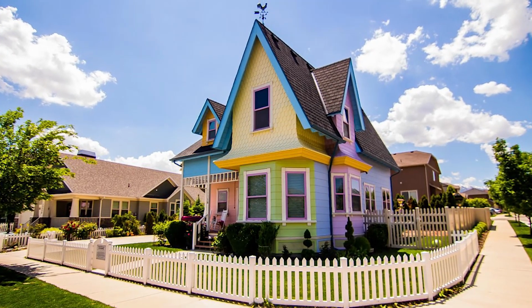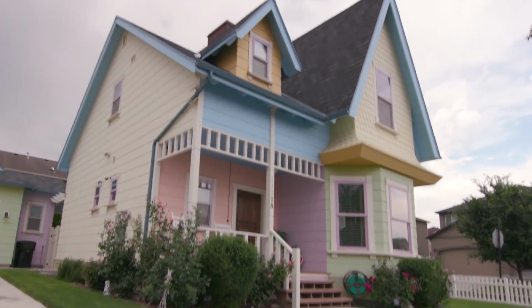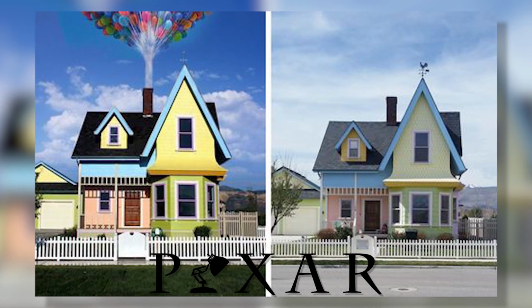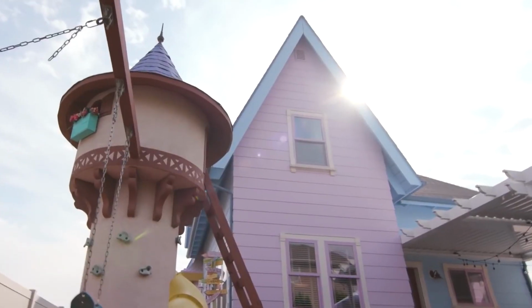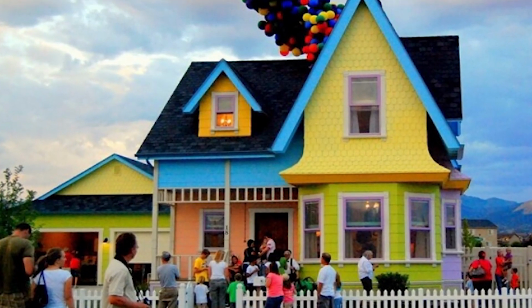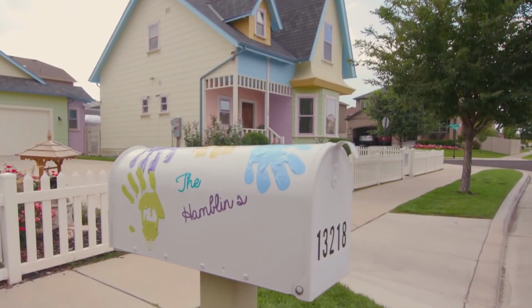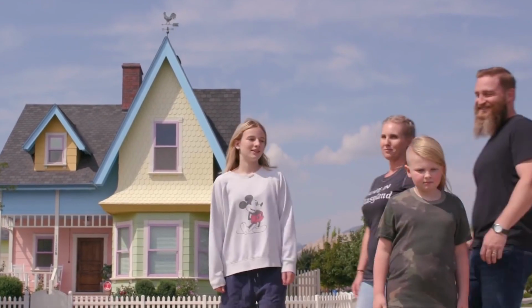The odd little home and its stubborn elderly owner refused to move as taller, more modern buildings were gradually built around it. While Pixar claims the house in the film wasn't directly inspired by any real-life home, it bears an uncanny resemblance, and locals have been calling it the Up House ever since the film's release. Visitors frequently tie balloons to the fence in the movie's honor. Whether it's an inspiration or not, the house has still managed to capture the imagination of countless visitors.